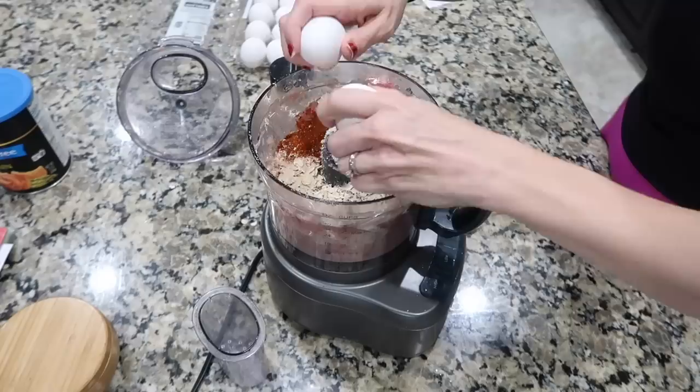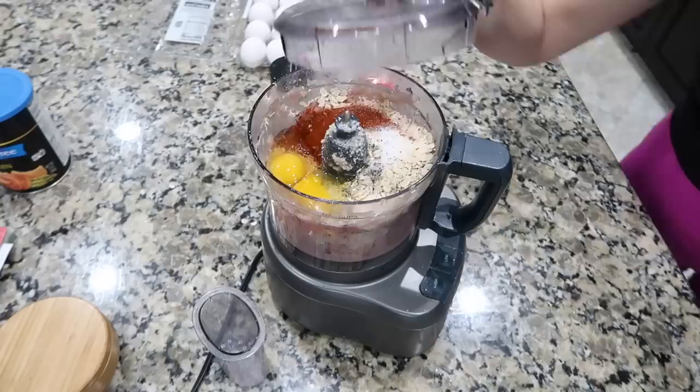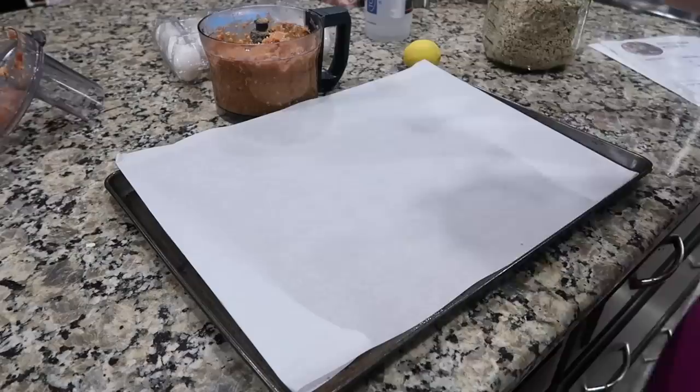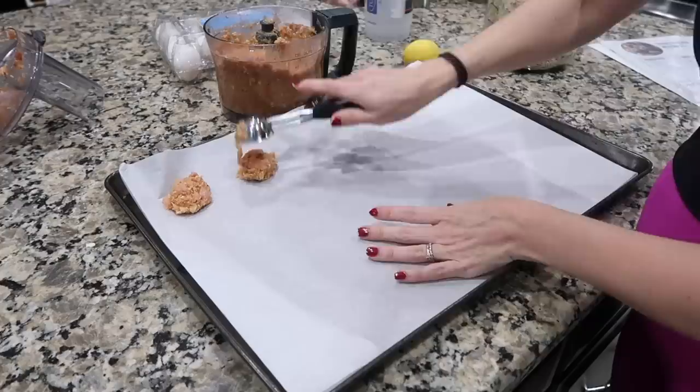All right, bind that together. When I say bind, I mean blend. Woo! All right, that looks good. Smells weird still, let's do it. All right, I'm just gonna form these into balls and then throw them into the oven, probably like 350 degrees for 20-ish minutes.